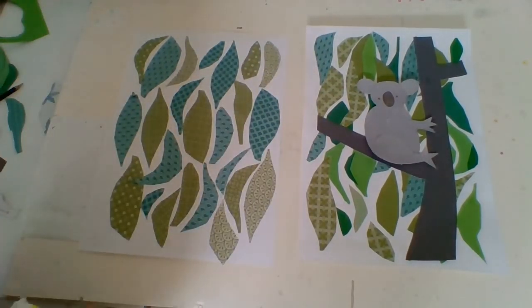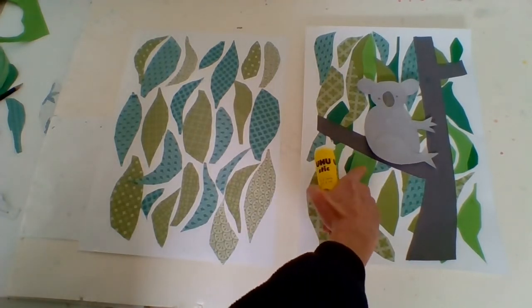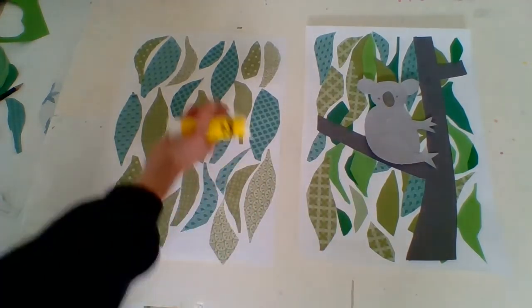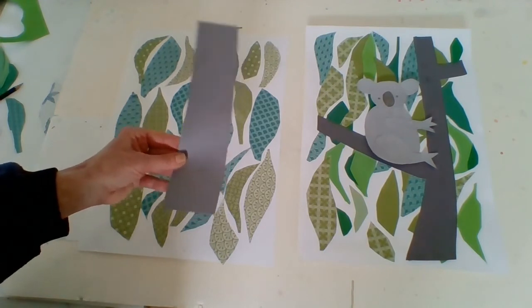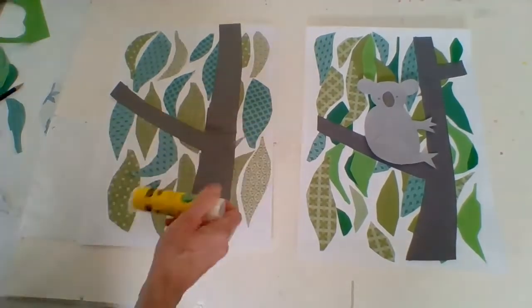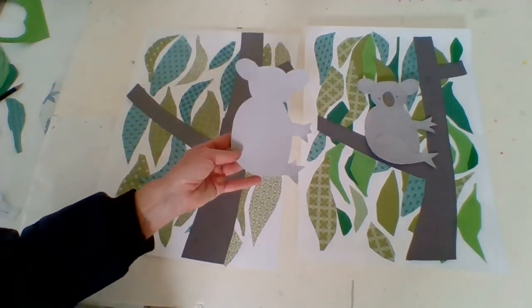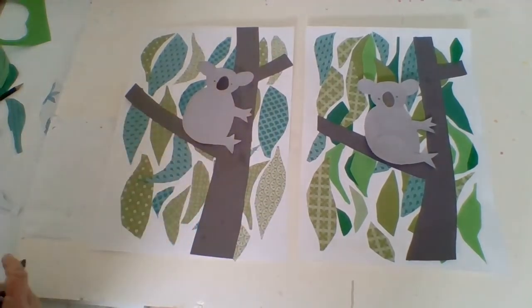So that's one way you can arrange your leaf shapes. In this one I had much more overlapping, and you can see I also mixed in some plain paper with my patterned paper. You can do that too. This one happens to be all with patterned paper. This time I've got a dark grey piece of paper that I've cut out that's going to be my trunk. And here's my koala. This time I've cut it out of light grey paper. And that might be enough. I might just leave it really simple.